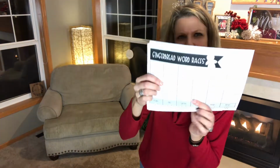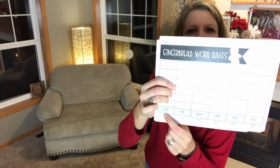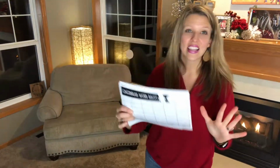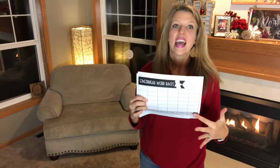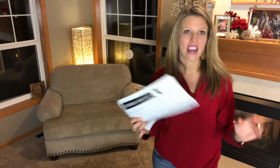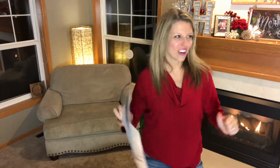This is a dice rolling game with sight words that are in a lot of gingerbread books, like run, as, you, can, me, the. My kids go nuts for this game. They can hardly wait to see which word is gonna get to the top first and win, and they're cheering for their favorites.